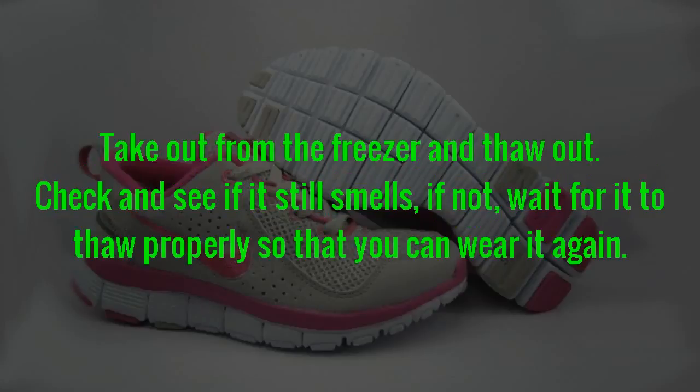Take out from the freezer and thaw out. Check and see if it still smells. If not, wait for it to thaw properly so that you can wear it again.